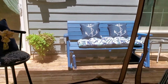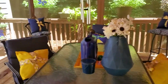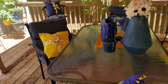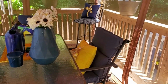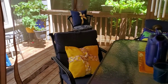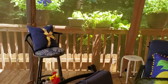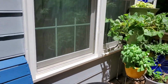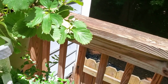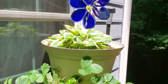Okay, and that's the gazebo. So if I stand over here, you get the long view. And it's really comfortable under here, especially when the fan is going in the evenings. And in each pot, as you'll see as I go around, let's start on this end. Well, a lot of the pots, you'll see that I have the solar lights. And so they come on at night as well.